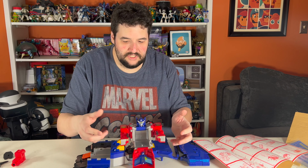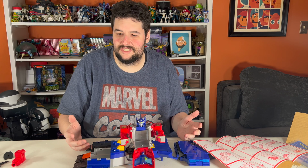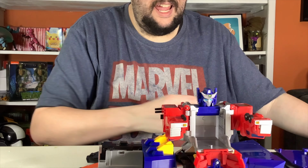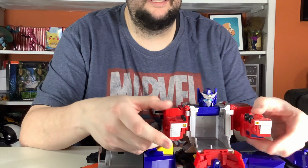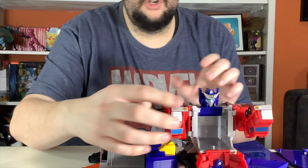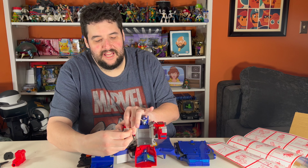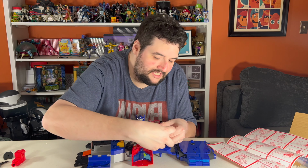So once again, what's the implication there that he's turning into a battle station? As a battle station, his head is still out and his arms are out like this, so he can hold his gun. So he's like half battle station still and half robot still.